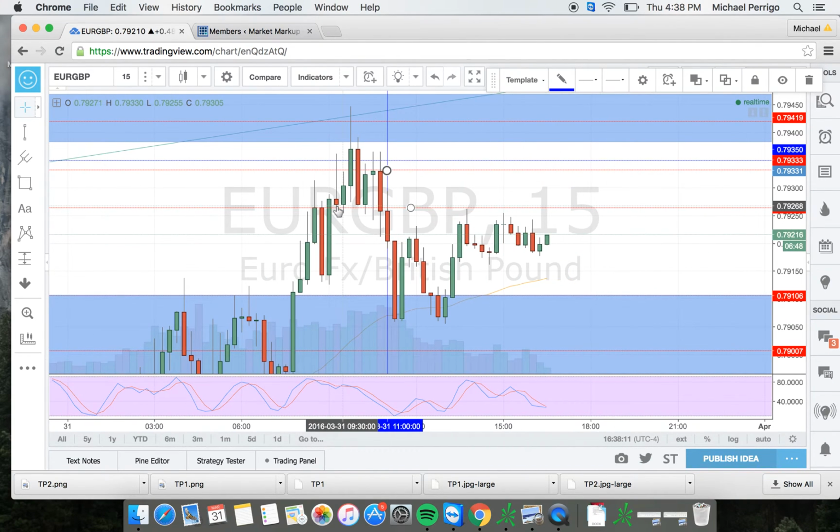One was just to be safe for the day, and one was in anticipation of a move down, you see it breached right into this other demand zone right here. So yeah, that was a good magnet for it, and I knew that it wanted to move down. So that's the first trade.